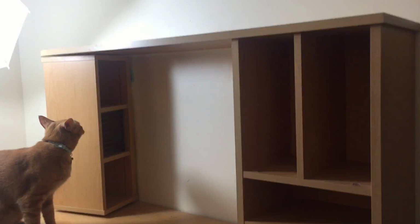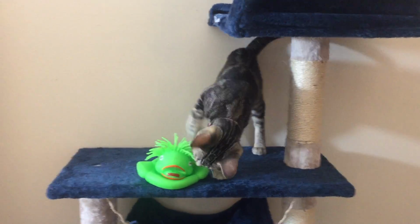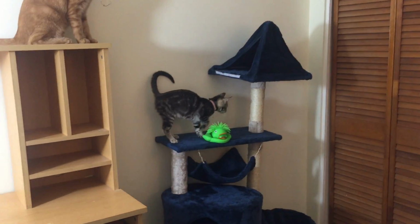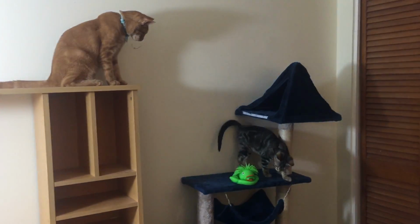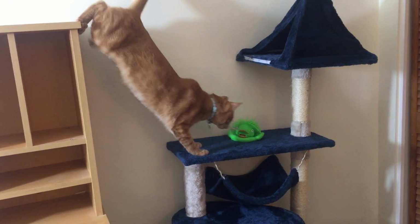What's Simba gonna do? I moved my desk into this room, so this room's still not totally finished. It's a work in progress. Oh, wow. Check out this view. Simba's looking from up top, checking out what's going on down here. Oh, she totally fell. Let's see if Simba falls for this. All right, Simba, what do you think? Oh yeah, now it's glowing. See it glowing?